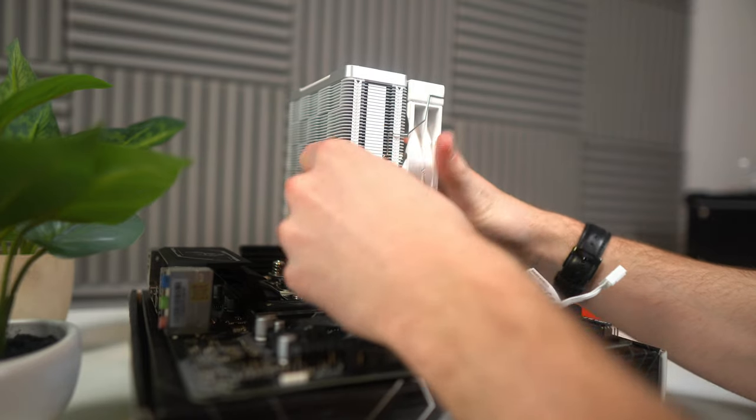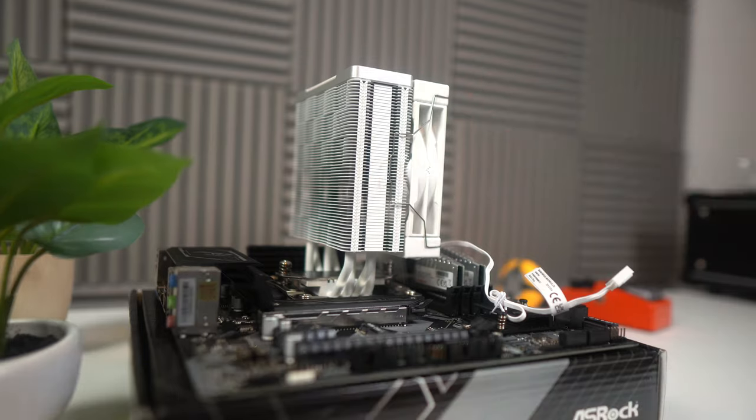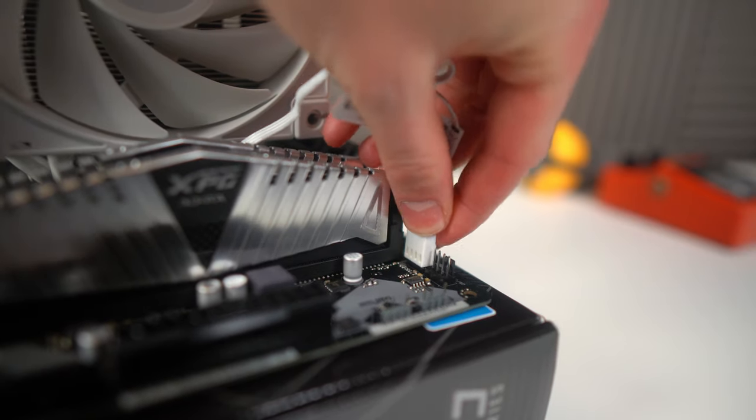And then you can reinstall the fan. It kind of just clicks into place using those metal braces. And last but not least, coming out of that fan will be this cable, which we're going to plug into the header labeled CPU fan.